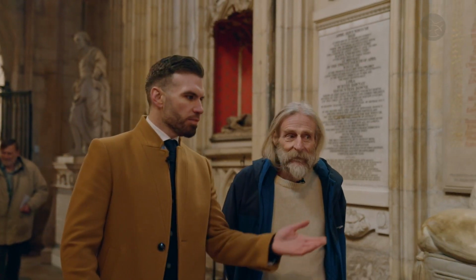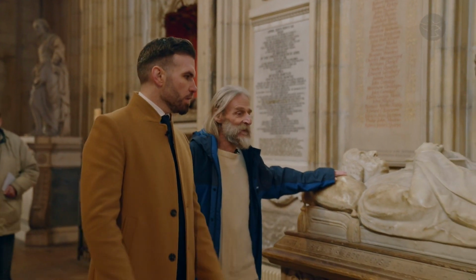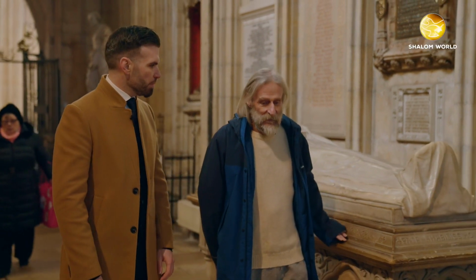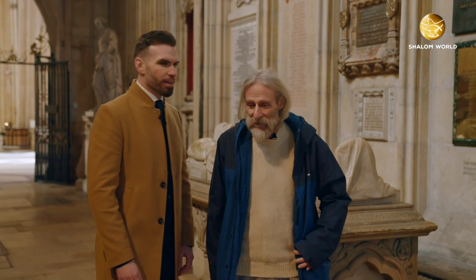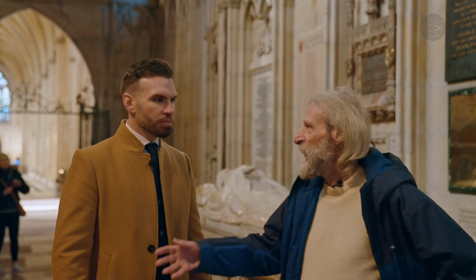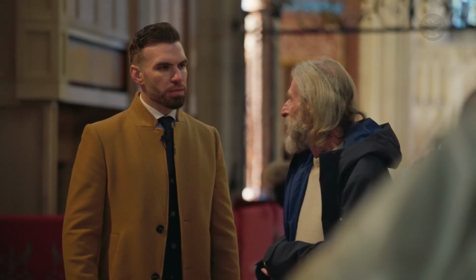So, Jeremy, I see a lot of monuments of archbishops all around us. And I know particularly in the Middle Ages, they were very powerful people, weren't they? Indeed they were. Yeah. And they had their fingers in many pies, political as well as religious. A very good example of that, of course, here at York is our very own St. William of York.